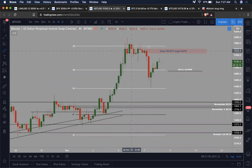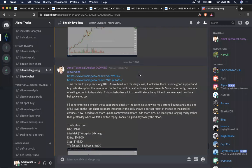This was honestly, of course, easier to say in hindsight. I knew for the most part that from here we'd get a bit of a pullback. I just didn't know how deep and how fast it would go. But I didn't really care because I was actually out of my previous BTC long before that.